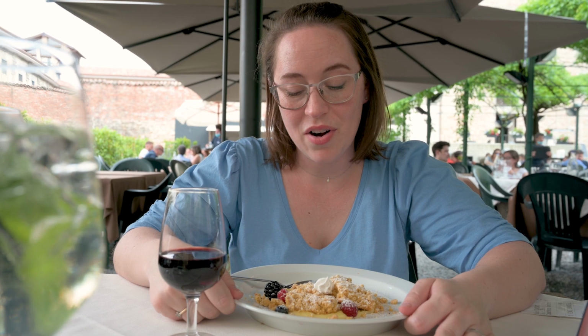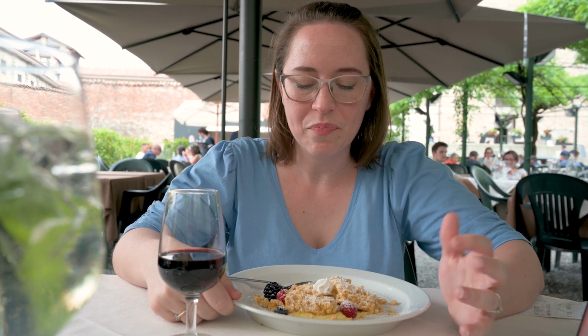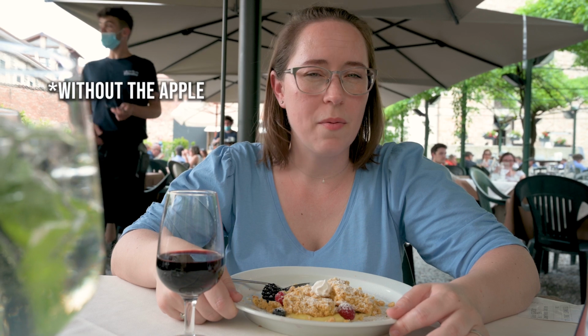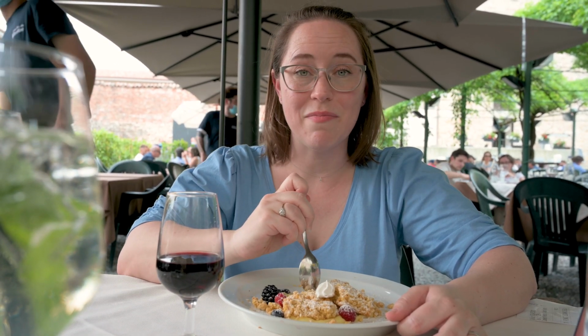Again, it's not sickening sweet or anything. It's just a really good end to the meal. It's very crunchy. With the cream inside, it kind of tastes like an apple crumble without the crumble. Does that make sense? But this is a very good end to the meal.